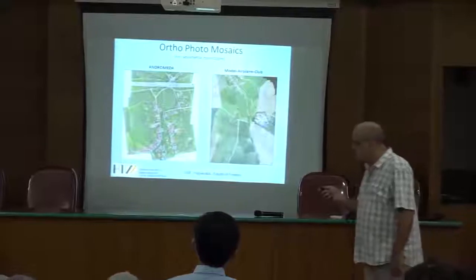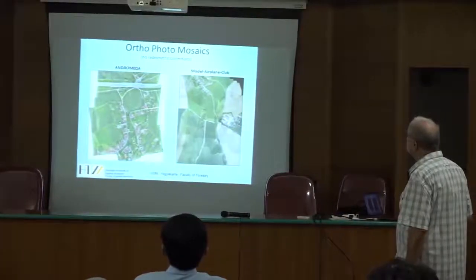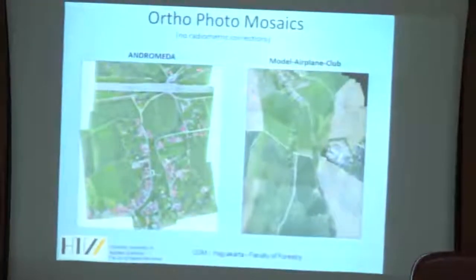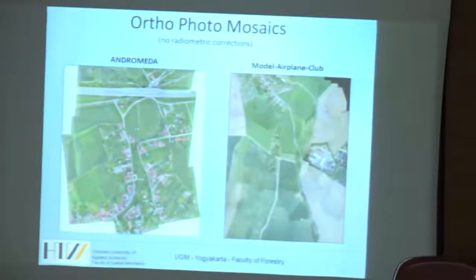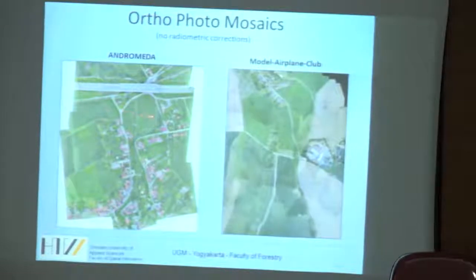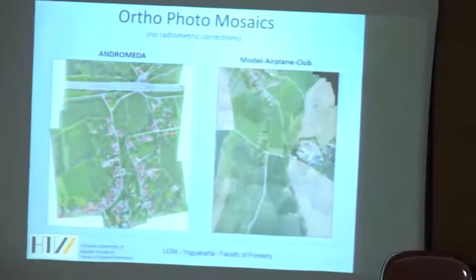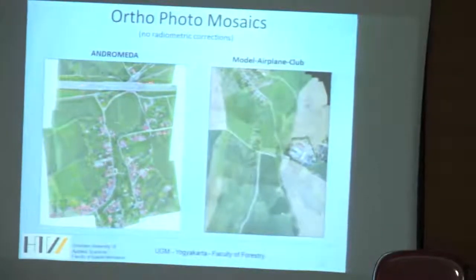These are the mosaics. Left hand side from the Andromeda project, and right hand side the model club with no radiometric corrections, but it fits very well. What you can see if you have a look over in this area, this is in Germany, we call it the Autobahn, the highway, only for cars. You see here a little gap. Have you an idea where this comes from? It's a bridge. Actually, it's a bridge over the valley.